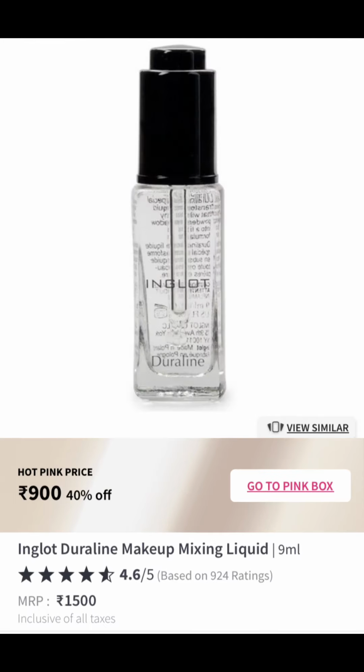Next is this Diadem makeup mixing liquid. As the name suggests, you can mix it with your makeup, maybe for loosening your tight foundation or concealer to make it a little more thin. You can use this as a mixing agent, and if you are in a cold climate and your makeup products are going dry sometimes, then you can very well use this product as a mixing agent. It is on a very good offer, so please grab this.